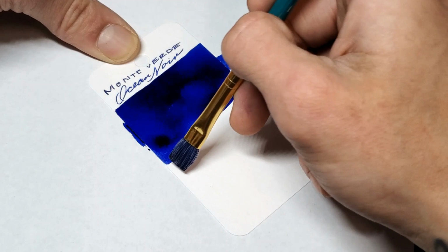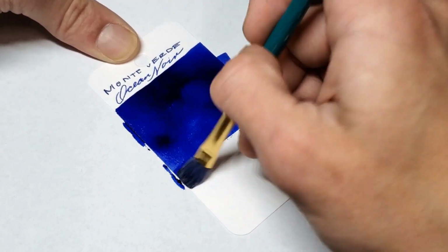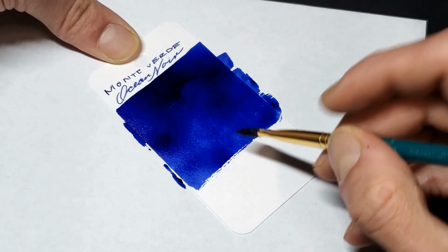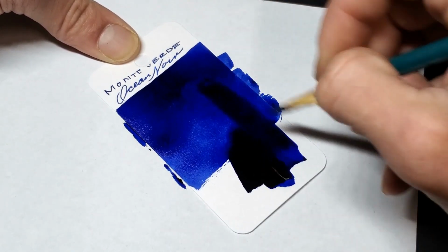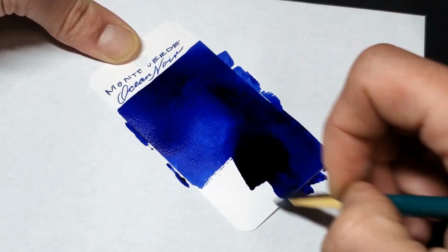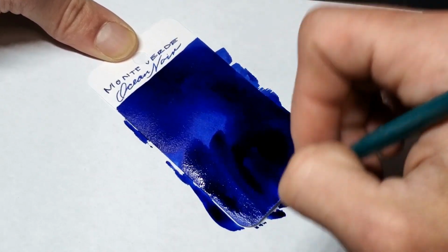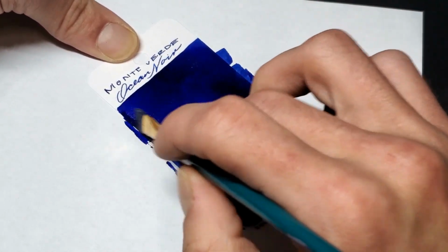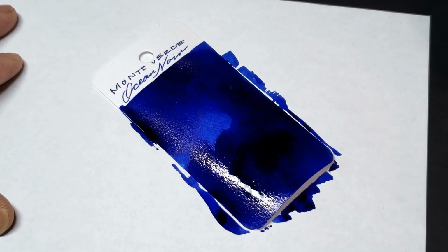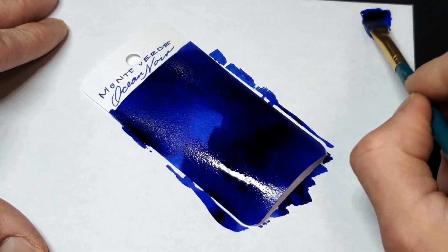It's bright. At least when it goes down. Oops. Oop, I'll remember to do it this time. There we go.